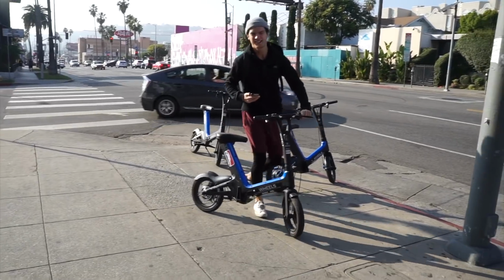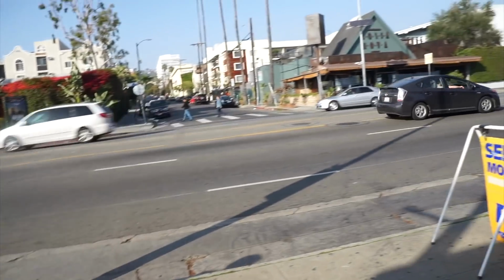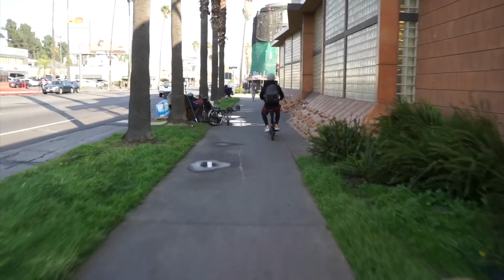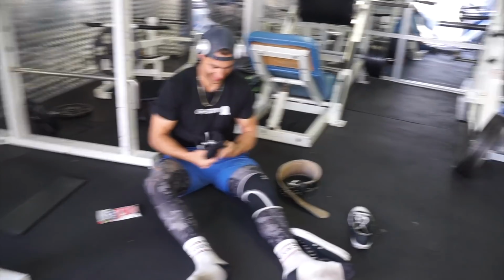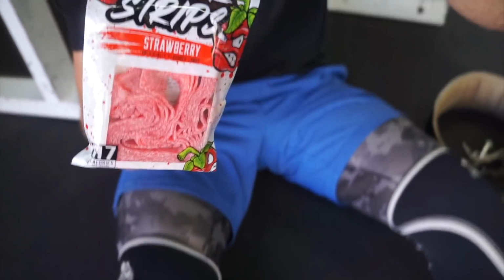Not that excited, this legs. Yeah. I haven't hit squats in like a couple weeks, so this should be interesting. Feels so weird with these. One of those little sour strips to get it going.